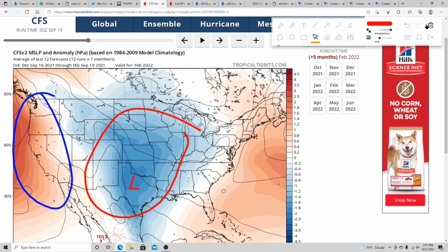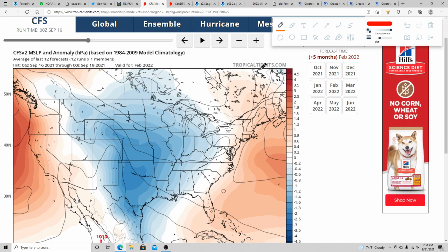Now, if this verifies, we may get to see possibly a winter storm down in Texas again 2 years in a row. That'd be crazy if that would be correct. But that'd be definitely something to watch here as well. So we may have to watch the southern plains, parts of the central plains again here for chances of snow as well. And there may be a chance for a winter storm as well.